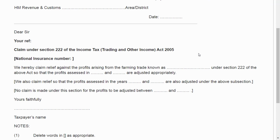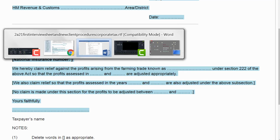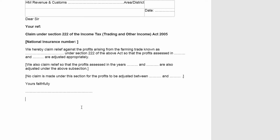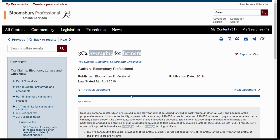A little earlier on I showed how you could export one of these claims or letters to Word. You don't have to go that way. If it's a short document, you might as well just copy and paste it in and you'll get just as good a result. So if I highlight that, copy that, and then I've still got Word open, let's create a new document, paste in what I've got, and there's my claim under 222 ready to be filled out and sent off to HMRC. So let's just head back to the site and take ourselves back to the home page.